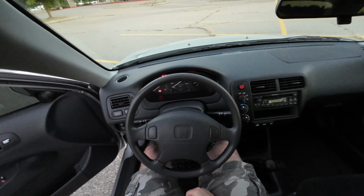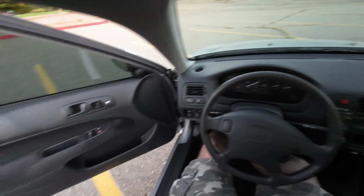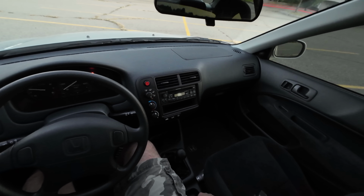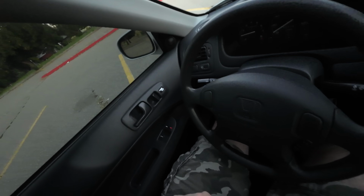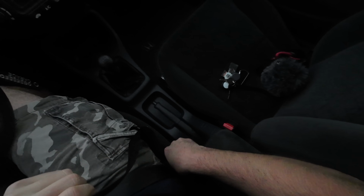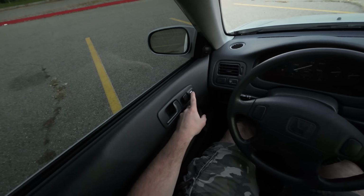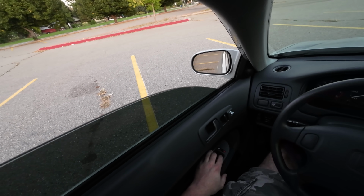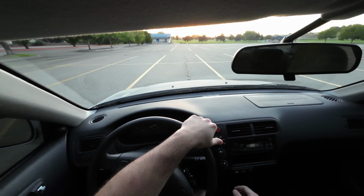Key goes in. Sounds about right to me. Ooh. That exhaust note is actually pretty good. I've actually never heard it from inside the car, so nice. Maybe a little droney, but we're gonna see. Seatbelt still has all of its retractability. That's something that I don't think my car has as much of, but look how fast that goes down. Look at that. Crazy.